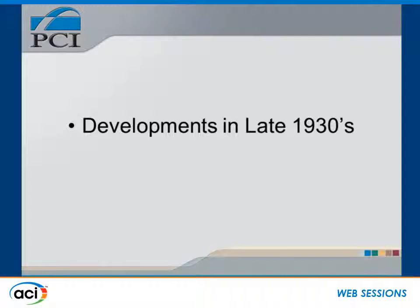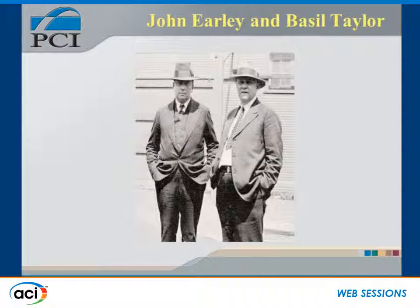However, John Earley and Basil Taylor, the founders of the Earley Studios, soon came to realize that the use of precast slabs could never gain much general use without more manufacturers entering into the precasting field. They hoped to use the studio to become a center for the training and inspiration of other craftsmen with the vision, tenacity, and courage to carry on in a field whose potential seemed unlimited. This is John Earley and Basil Taylor, his partner. John Earley is on the left.